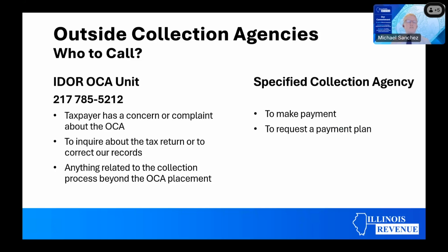Next. And so if you have a question or a complaint about the collection agency themselves, if you want to inquire about any of the tax returns or any of the tax side of it, the cause of the debt or the reason for the debt, or any of the other enforcement things like liens, you would want to contact the Department of Revenue at the number listed there. The collection agencies are there to collect the funds. They don't know anything about why the funds are owed, just that the department said they were owed. So if you have any questions about the why or how to resolve that portion of it, you need to call us. But as far as making payment or setting up payment plans, you would contact the agency that the debt's been placed with, and that should be on the correspondence that they send you.